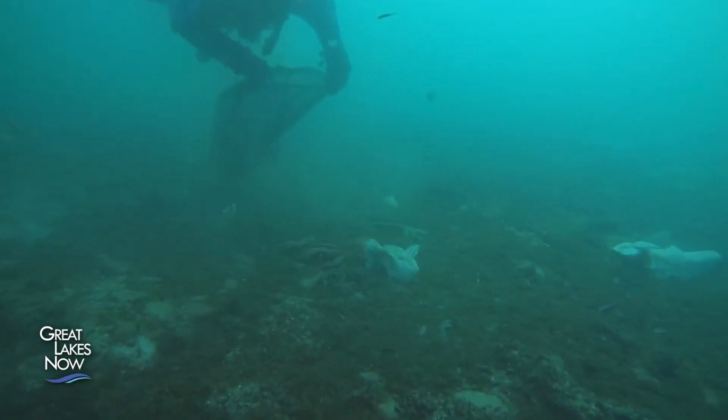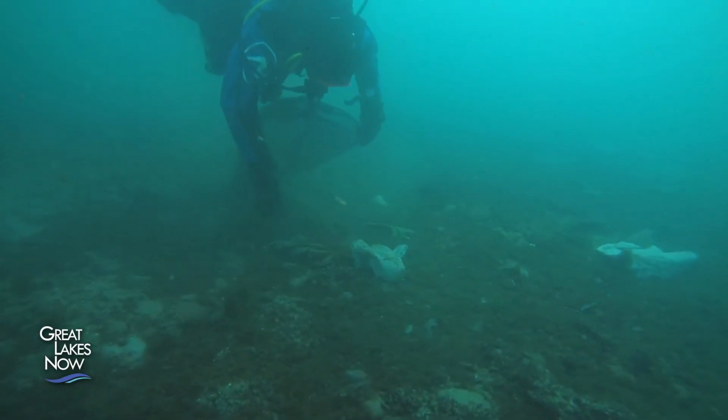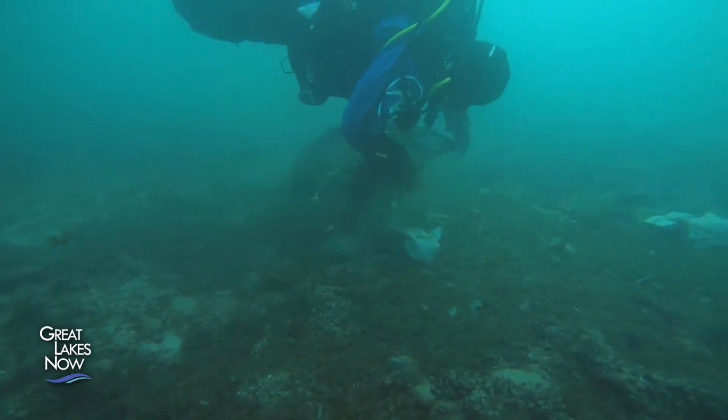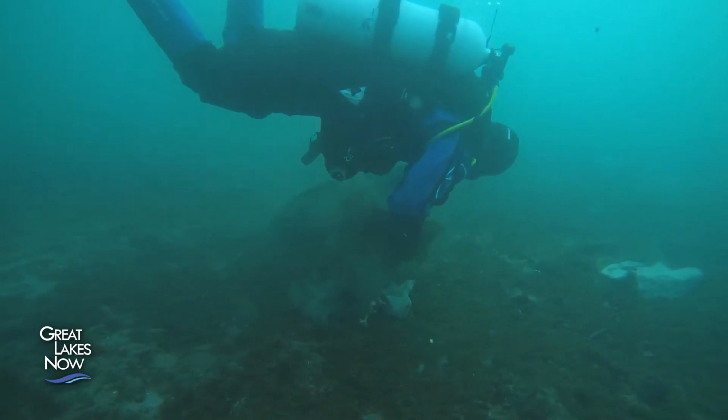I see a role for myself in these underwater cleanup efforts as I think I showed that anyone can get into diving and anyone can get into these underwater cleanups. You don't have to have millions and millions of dollars of funding and professional equipment to clean up the lakes. You can do it yourself, and anyone of any age can really do it.